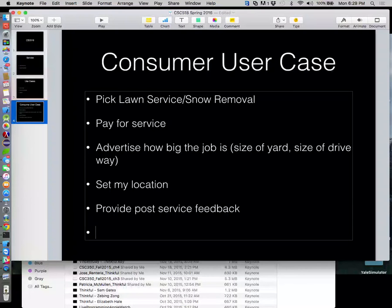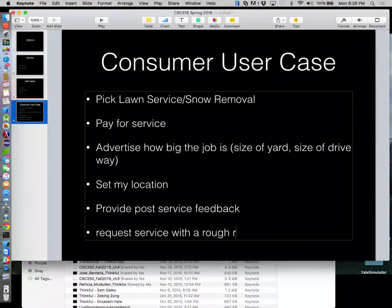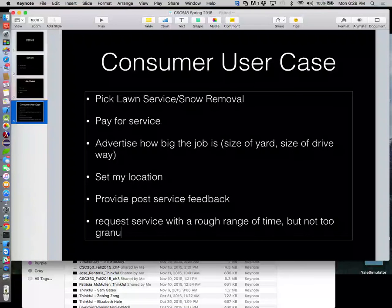And I suppose if it's that big of a deal, that it's instantaneously done, somebody would probably have an on-call snow removal place. But if you're trying to do the Uber of snow removal, it's like, hey, snow's got to be removed within 24 hours or I get fined by my homeowners association. Anytime after 8 a.m. tomorrow and before midnight's good. Get it done, and I'll pay for the service. So some way of providing a range, but not too granular. Let's just say request service with a rough range of time, but not too granular. I think that's fair enough.